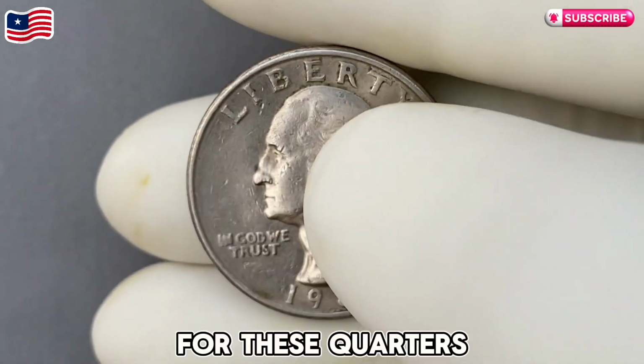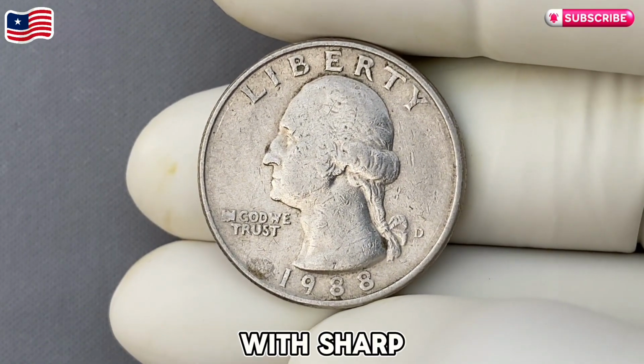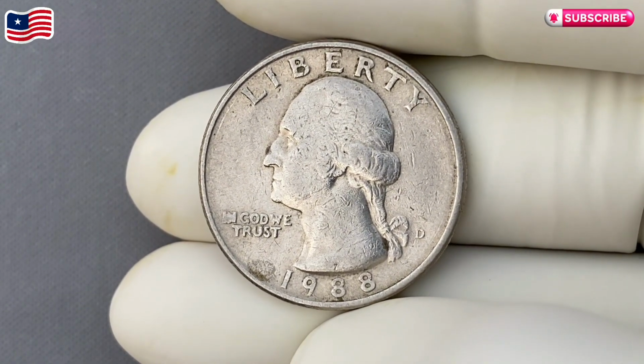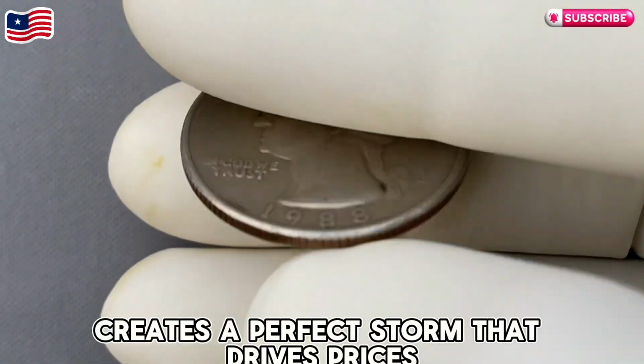The market demand for these quarters continues to rise, especially for those in excellent condition with sharp details and little wear. The rarity combined with the visual appeal of these errors creates a perfect storm that drives prices higher and higher.